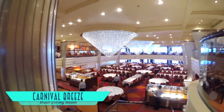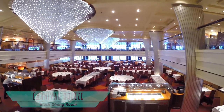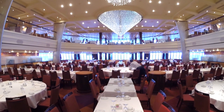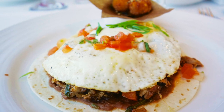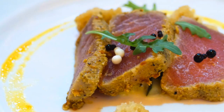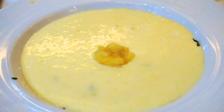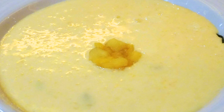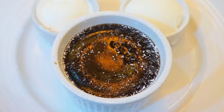The other main dining room is the very classy Blush, with elegant chandeliers and fluted pillars. Here you'll find a wonderful sea day brunch with favorites like huevos rancheros, dinners with items such as seared tuna, delicious chilled fruit soups, tasty mahi-mahi filet entrees, and Carnival's legendary melting chocolate cake.